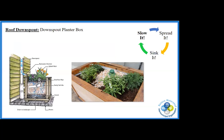And where you don't have the sort of landscape space, folks in the town of Geneva probably don't have to worry about that, but here in the city, a lot of our residents don't have a whole lot of open space to put in a rain garden. So we can create a sort of artificial rain garden inside of a box. And these are called downspout planter boxes.